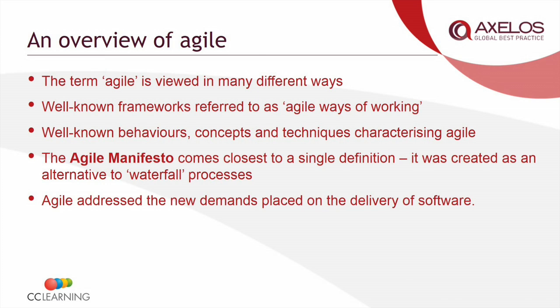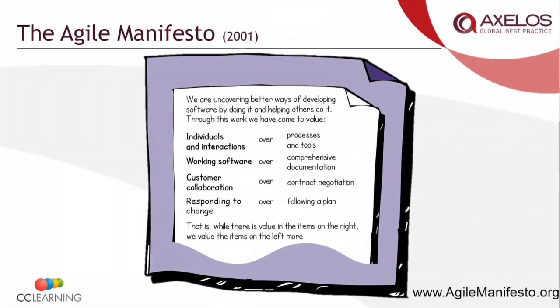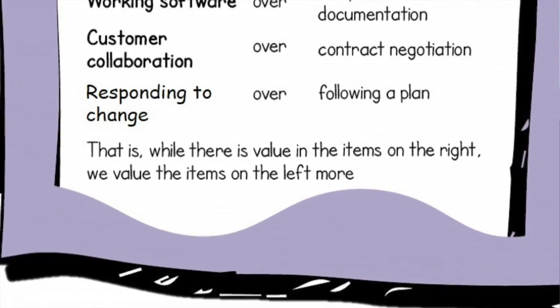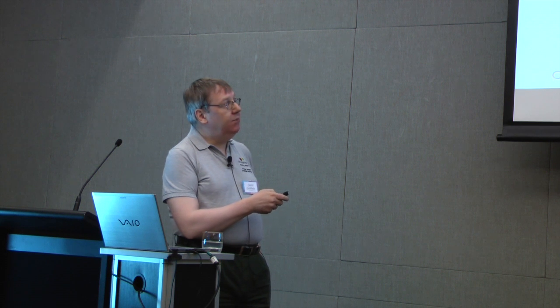If we look at the Agile Manifesto, dating back to 2001, that's probably the closest to the oversight. Notice the characteristics of it. It's not an either or, it's a yes and. And as you see by the comment at the bottom there, there's value on the right, but we value these items more. Now, Agile itself came from a history focusing on delivery of software.